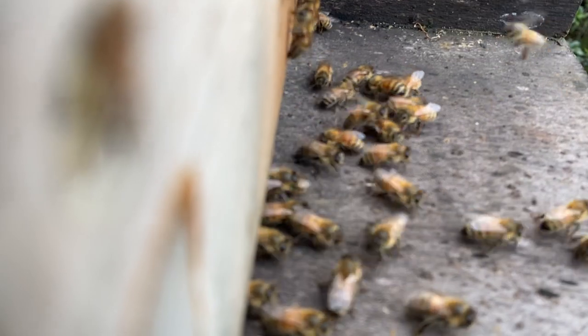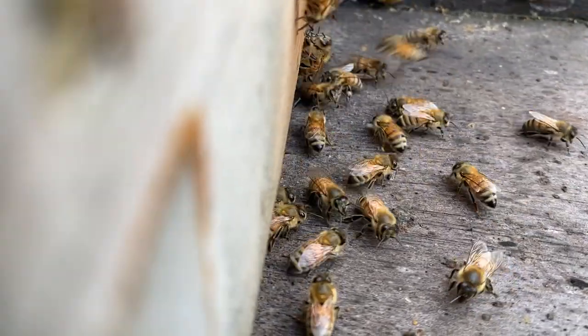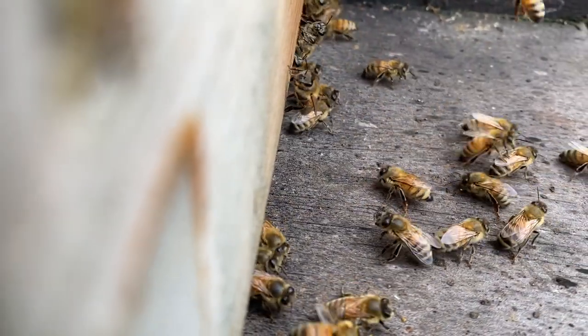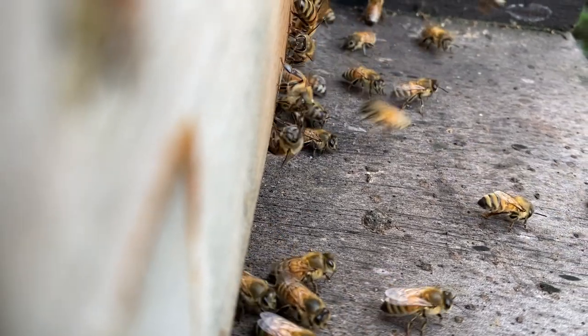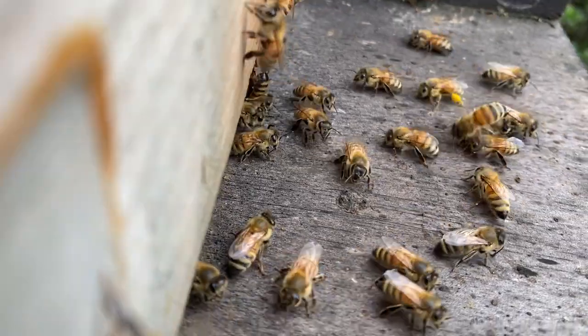I just love bees, man. That's all I can tell you. These girls are just so industrious. I love these after the storms where these bees just come out and like, we gotta make up overtime. We gotta make up for it. Yeah, pretty awesome.